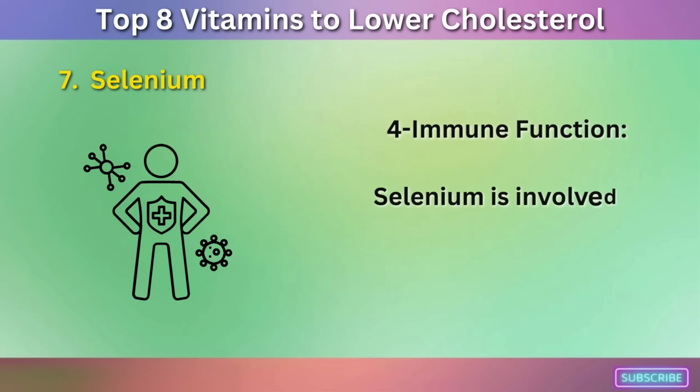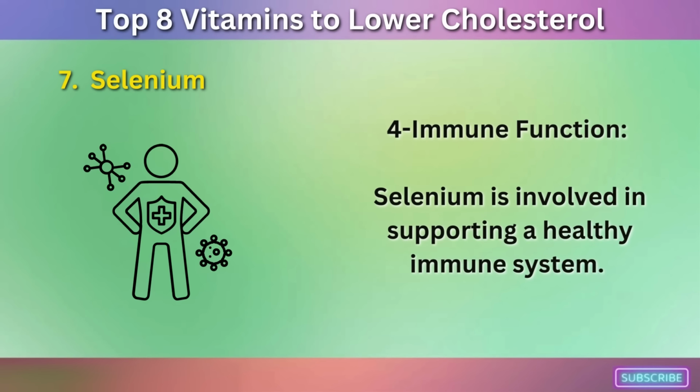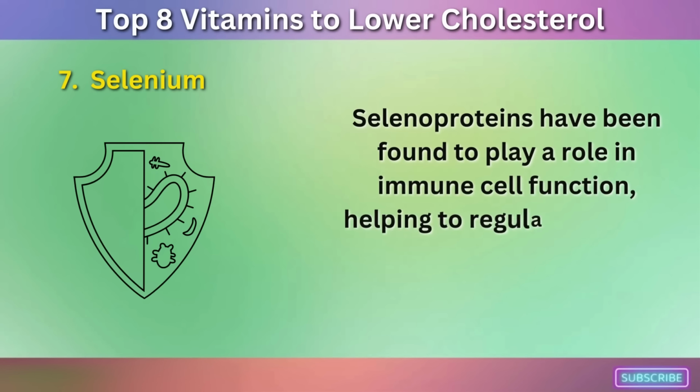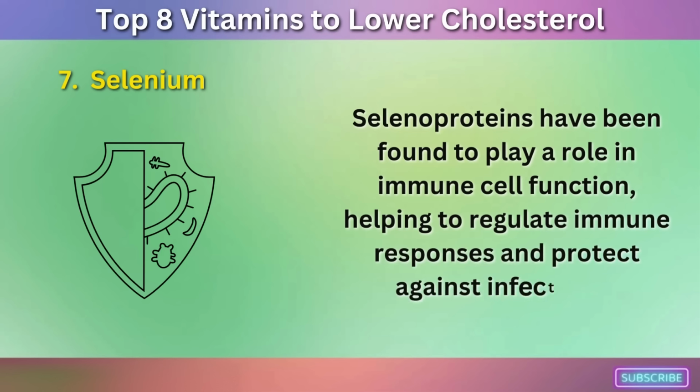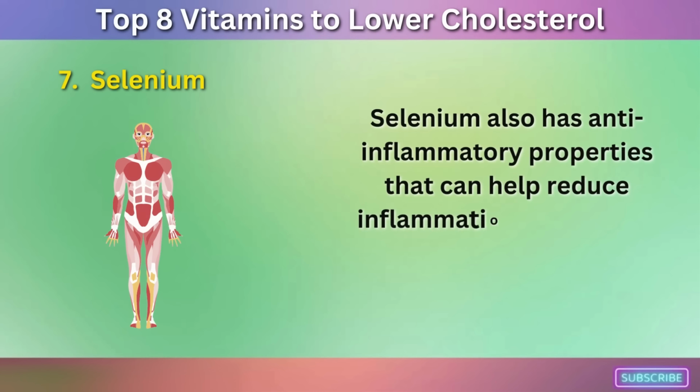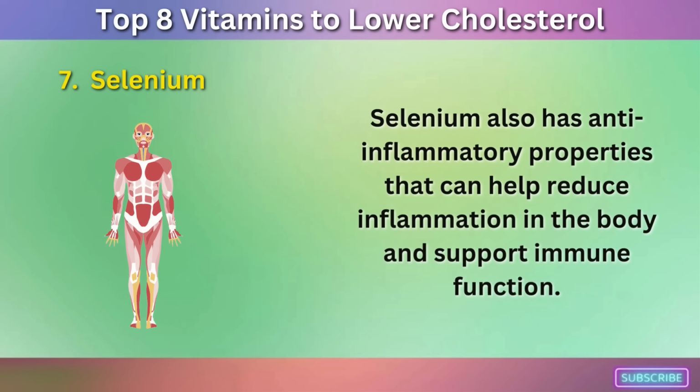4. Immune function. Selenium is involved in supporting a healthy immune system. Selenoproteins have been found to play a role in immune cell function, helping to regulate immune responses and protect against infections. Selenium also has anti-inflammatory properties that can help reduce inflammation in the body and support immune function.